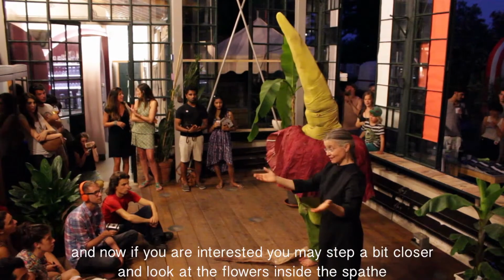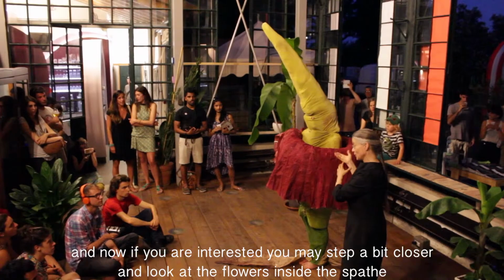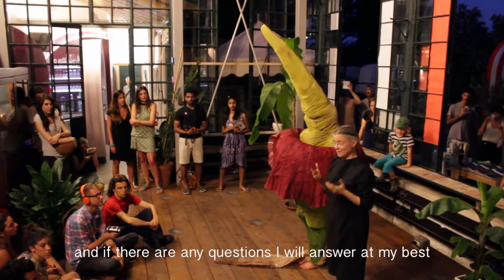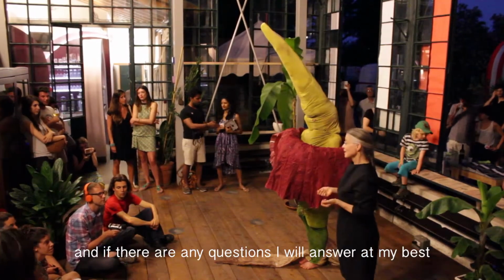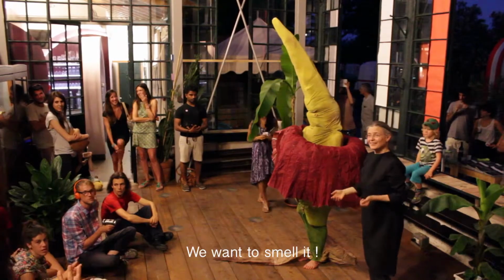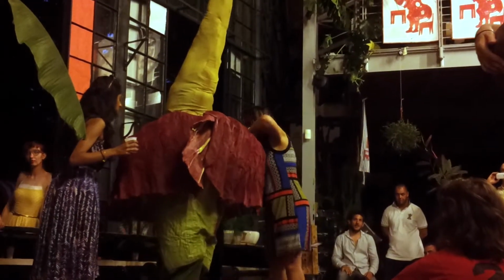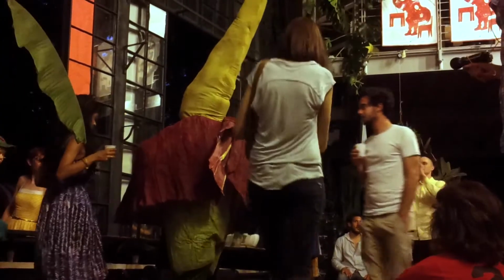And now, if you're interested, you may step a bit closer and have a look at the flowers inside the spathe. And if there are any questions, I will answer at my best. So, please. We want to smell it. Can I see? Yes, please. Have a look. Yeah. Can you see the stigmas and stigmas down?